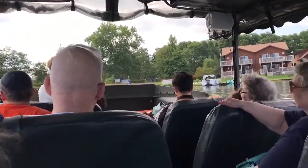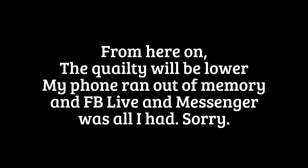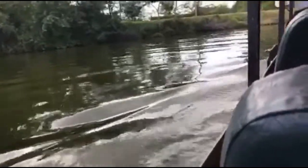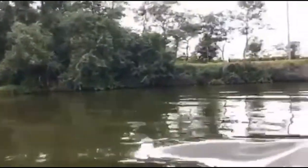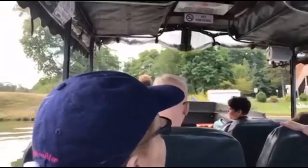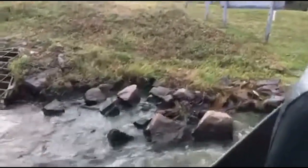Once we are out of the water, I'll turn off that propeller on the back and we'll just drive right out of here and head on over to the Wisconsin River. Up out of the water just like that.